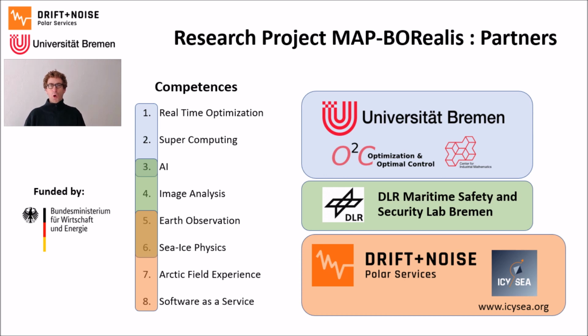We defined a lot of competences we need to have to solve that complex problem. For example, we need competences in supercomputing and artificial intelligence. For this, we have our partner, the University of Bremen, more specifically the Industrial Mathematics department there. We also need expertise in remote sensing and image analysis to automatically detect features of ice on satellite images, for example. For this, we partnered up with the German Aerospace Lab. The office in Bremen is focused on maritime research.